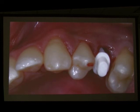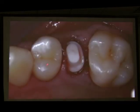start to tap gently. The first tapping is the same type of tapping that you would do to inspect the vitality of a tooth. So you go gently, and if the implant doesn't go deep, you increase the tapping, and it starts to go down, and you stop where the shoulder of the implant is more or less 1 millimeter subgingival on the interproximal area. So we don't want to go deeper.